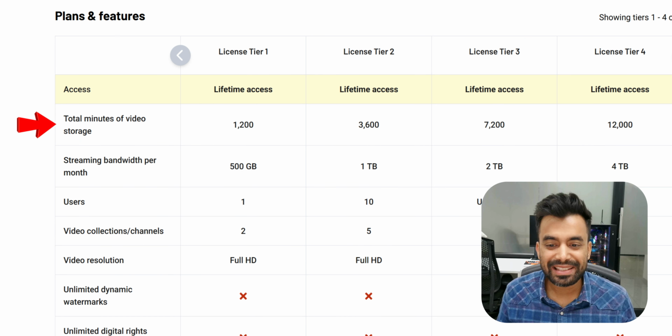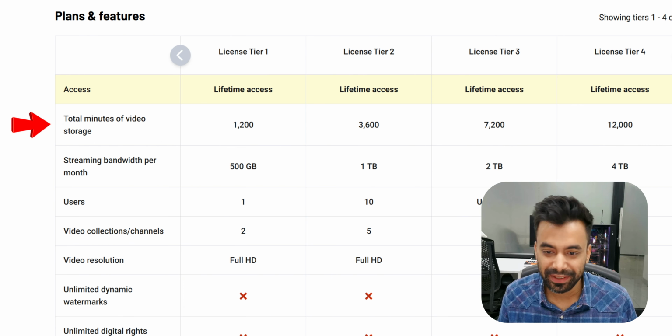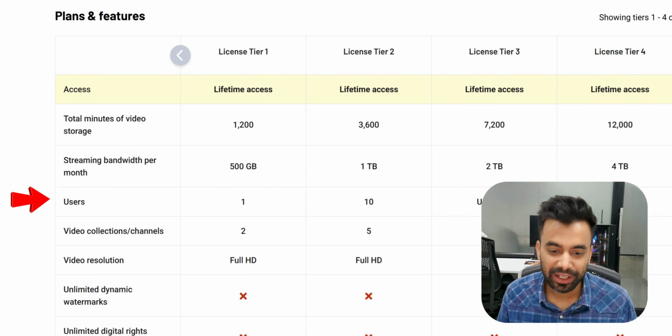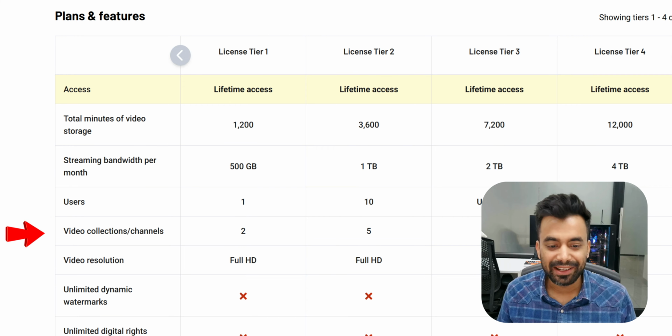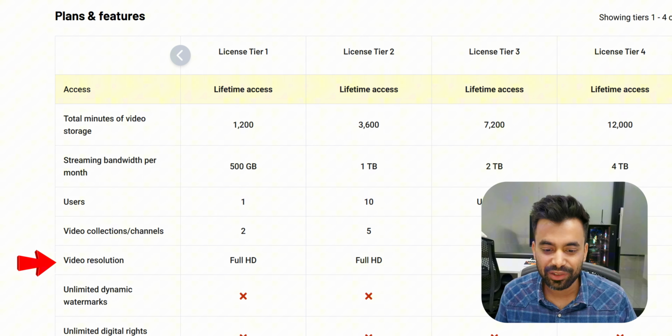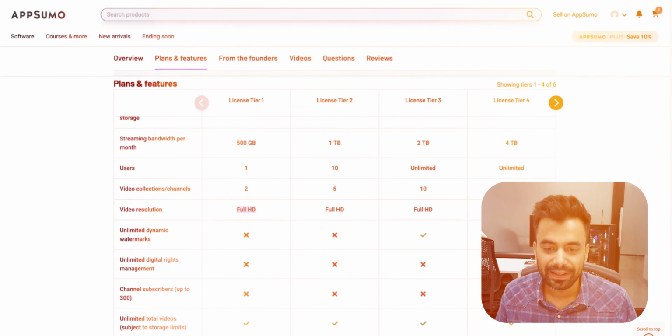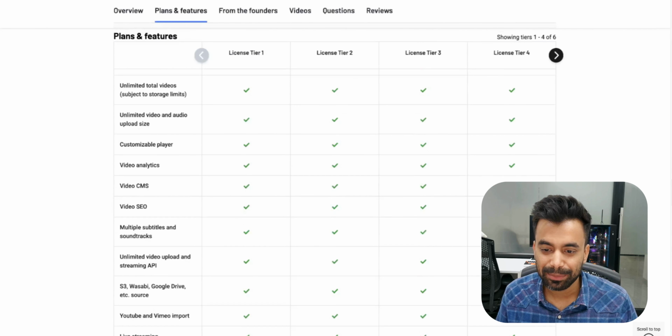still makes sense. As you can see on the screen, the main differences in the plan is mostly about total minutes of video storage. It's 1200, 3600, and so on. You will see the difference in streaming bandwidth per month. The basic plan is about 500 GB per month. Then you have the users. You get 1 user in the basic plan, and the video collections or channels, that is 2 on the basic plan. As for the video resolution, even the basic plan has full HD support, which is great. And if you go with tier 4, you will get 4K video. Rest, you get a lot of features even in the basic plan, as you can see.